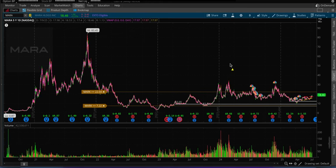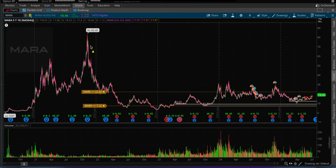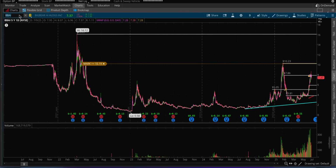So if you think that it has to go back to this level, you're assuming that it has to trade 3x more this valuation, despite Bitcoin sitting wherever it's sitting. And this will happen to many, many small caps for years, okay? Years and years and years until they turn into positive cash flow. And I'm not saying that BigBear and these Bitcoin miners have to be the same case, but you want to keep that in mind.